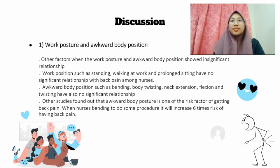Work postures such as standing, working at a desk, and prolonged sitting have no significant association with back pain among nurses. Awkward body positions such as bending, body twisting, neck extension, flexion, and twisting also have no significant association. Another study found that awkward body position is one of the risk factors of getting back pain.